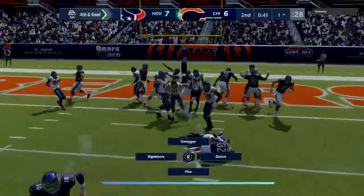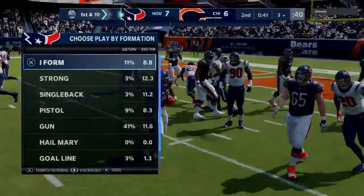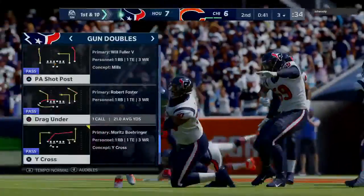Montgomery, they'll run for it, and he'll wind up being knocked back to the 3-yard line. So Montgomery denied on 4th and goal, and this Texans defense comes up with a goal line stand.